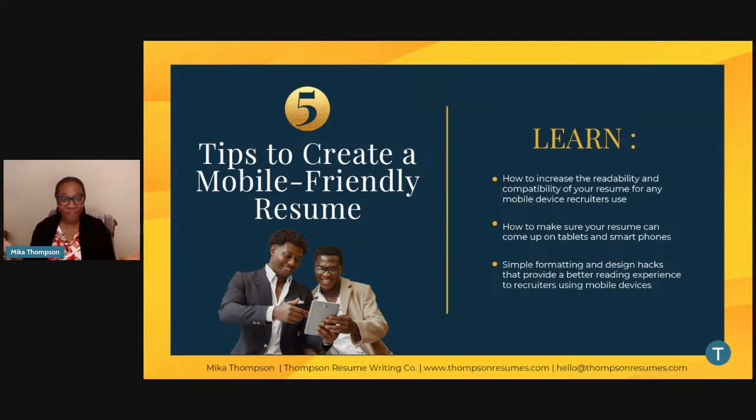So without further ado, here are 5 tips for you to create a mobile-friendly resume. After watching this video, you will learn how to increase the readability and compatibility of your resume for any mobile device that recruiters use. This includes smartphones, tablets, and laptops of all sizes, how to make sure your resume can come up on tablets and smartphones, and some very simple formatting and design hacks that can provide a better reading experience to recruiters who are using mobile devices. And talking about this topic is really important. So let's go ahead and get right into it.